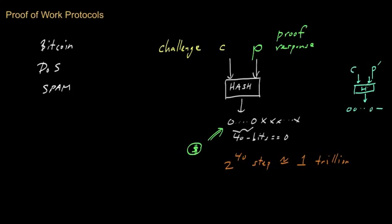So as you can see, these schemes are quite simple, but quite clever at the same time. They really amount to coming up with a proof string that has a very specific mathematical relationship with the original challenge string. So hopefully this video gave you a flavor for the mechanics of how these proof of work protocols work.